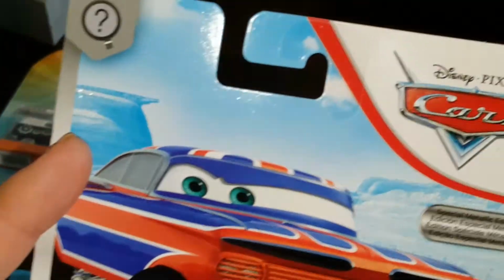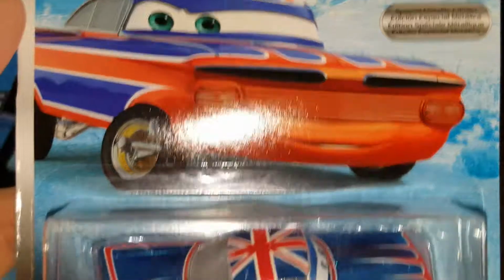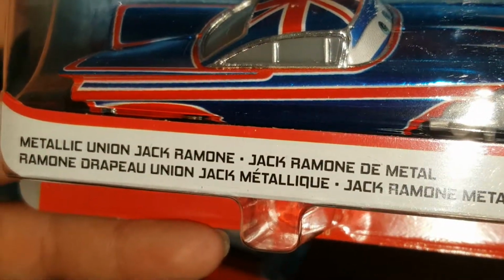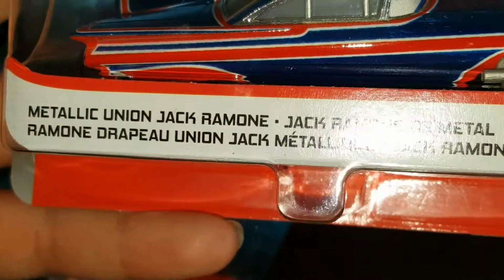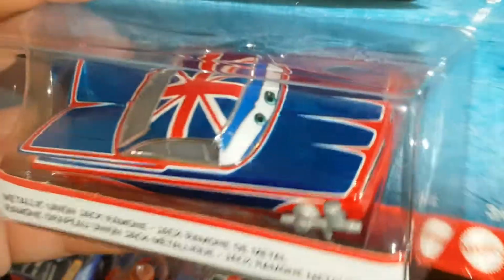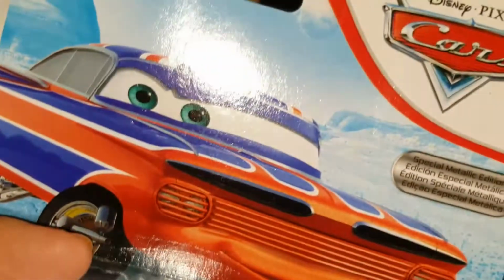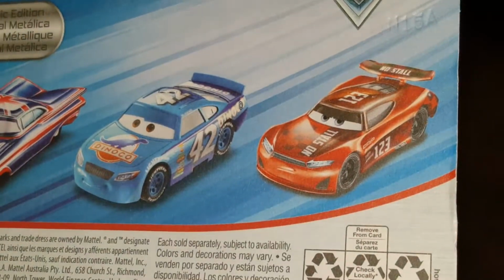And here is a treasure hunt for the Disney Pixar cars. And here we got my favorite character here, Metallic Union Jack Ramone. So this one, it would be my second one. Look at that. Awesome. Very cool. So I have a couple of these treasure hunts. Not all of them, but a couple.